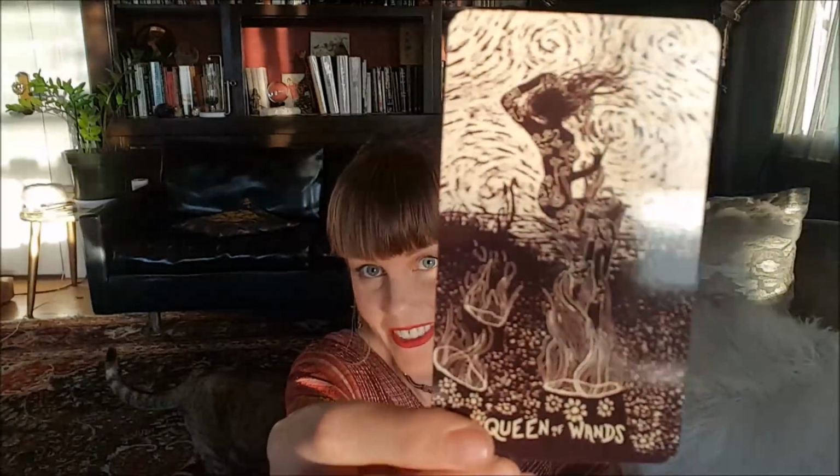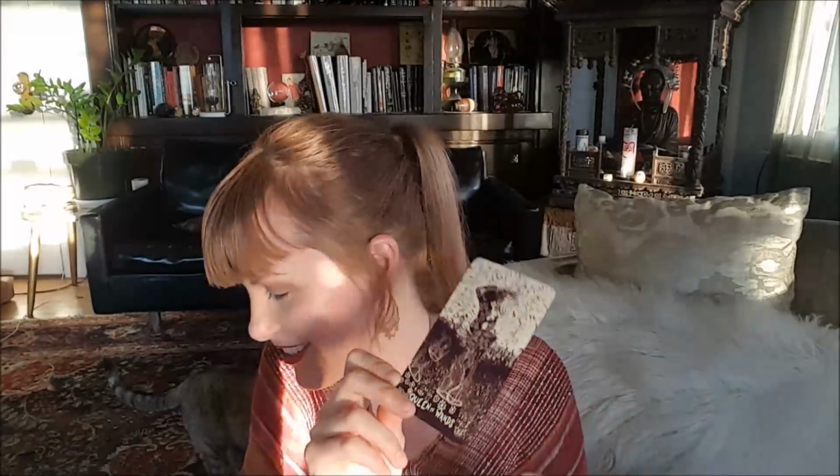We shuffle very nicely. And we'll cut one time, non-dominant hand. And our card is... I know I shuffled off camera, but I swear, look at what I pulled. The Queen of Wands. The last card that we looked at. Tarot's so crazy like that. All right, let's see what the book has to say about the Queen of Wands.